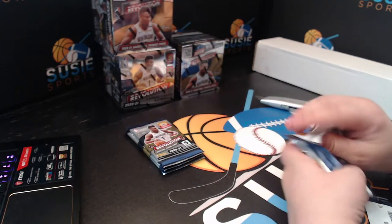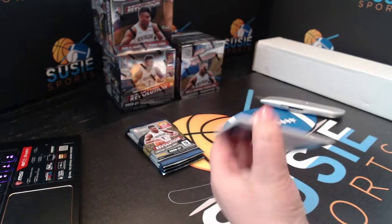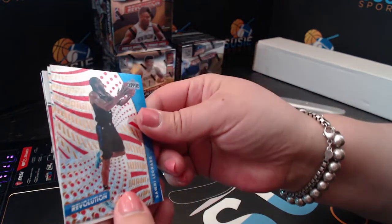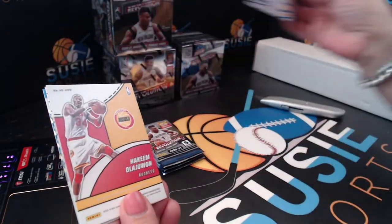Again, just a last break. We'll show you a recap here of some of the cards. Hopefully we have some autos too. Again, not guaranteed, but hopefully we pull some here. Don't ask and you shall receive.